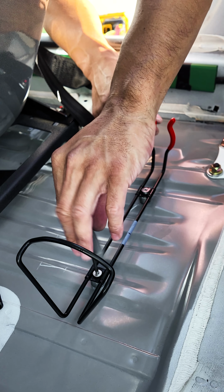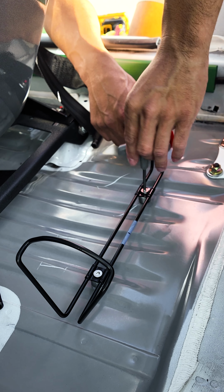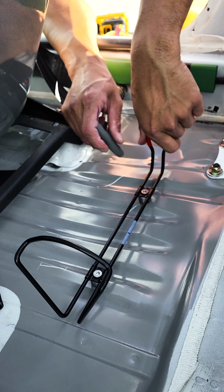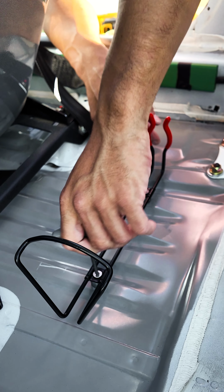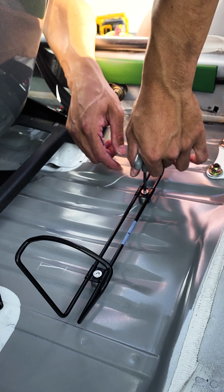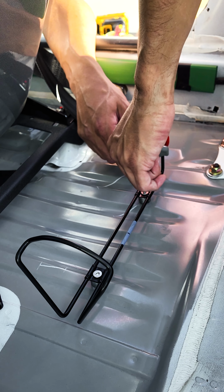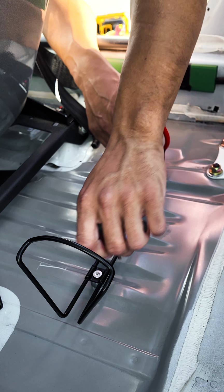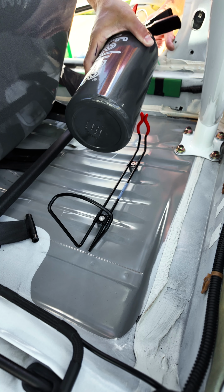Get our Allen wrench. Oh, the spacers actually work. So beauty. Okay. I might need a bigger, longer bolt, TBH. But solid enough. Take our fire extinguisher, whichever way you want it.